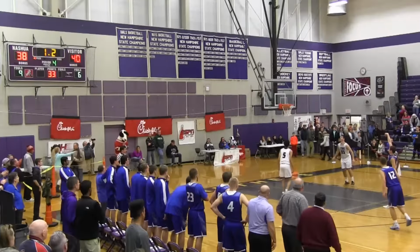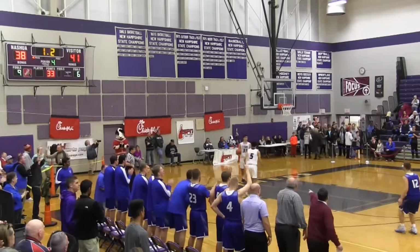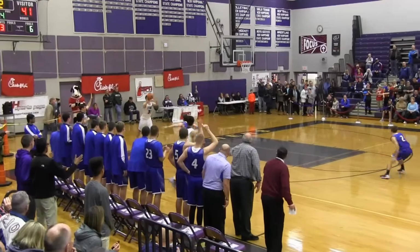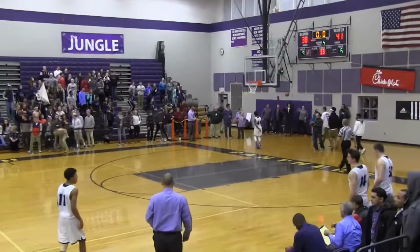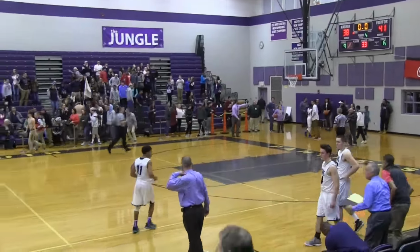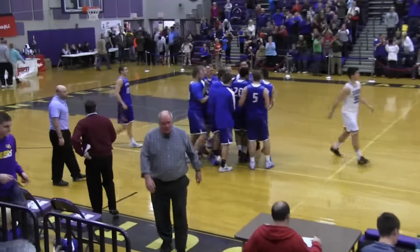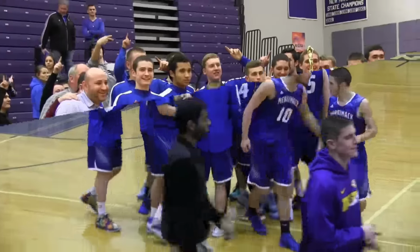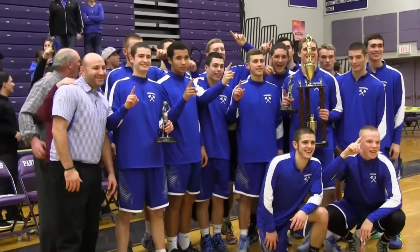Second one, and the Merrimack chants from the student body say it's all over, and it just may be, but North has one last chance. They get it into Linton, half court at the buzzer, way off the mark. Your final score, Merrimack wins the Chick-fil-A Nashua Holiday Basketball Tournament Championship, 41-38.